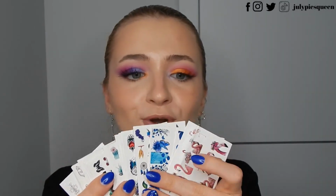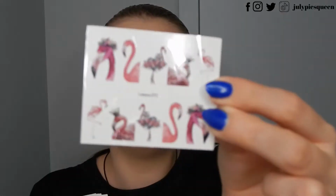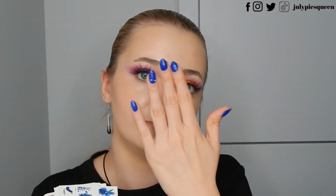I'm gonna try to make a TikTok showing you all of them and try to place them very nicely before, you know, properly using them, so I will not mess up the sheet. But these are so cute, like literally. Let me show you this one with the feathers, this one with the flamingos. These are quite big actually for my nails. I have my natural nails, so we'll see how that looks.